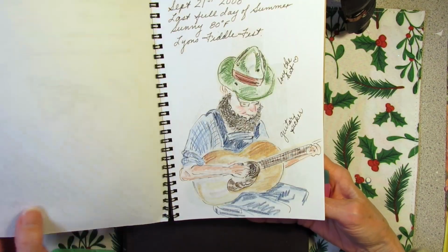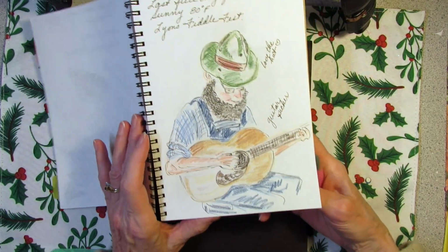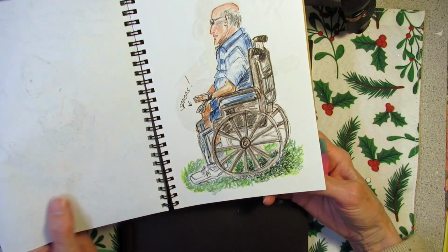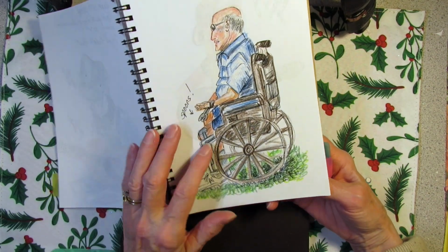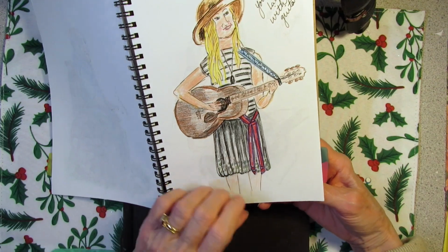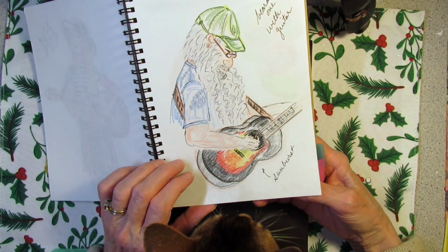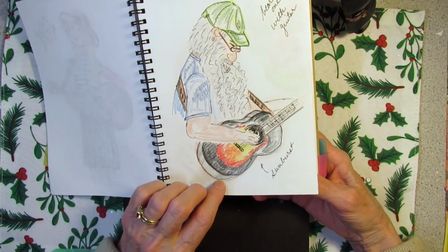Tried to sketch a butterfly. I took the journal with me to a fiddle festival, bluegrass, and I'm not very good with people at all, but this guy was playing the spoons, sitting in his wheelchair. She was playing the guitar. There's another guy with a beard with a guitar. He had a sunburst on his guitar.